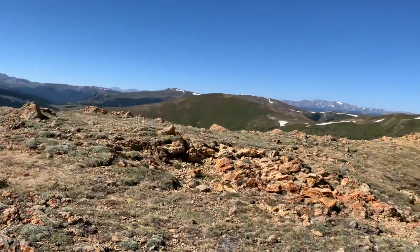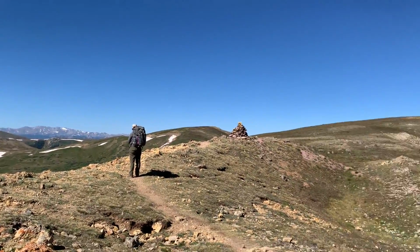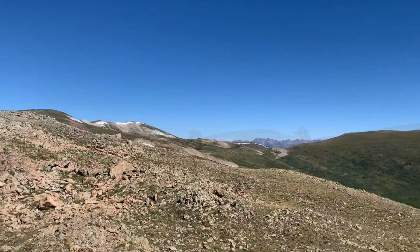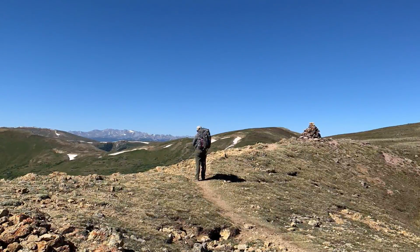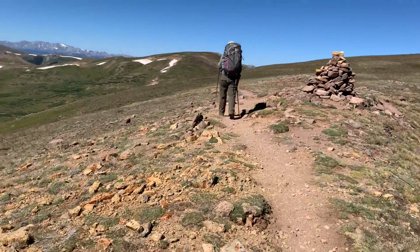Our original plan was to stop at Elk Ridge for a snack. It was so windy once we got up there that we just wanted to keep moving. Where I'm pointing here is looking back on the trail at Searle Pass, where we had just come from a few miles earlier. From this point at Elk Ridge, which is the high point of the trail, you start to decline down to Kokomo Pass.